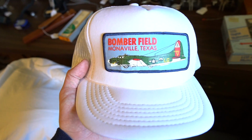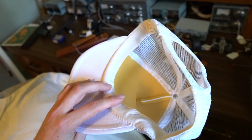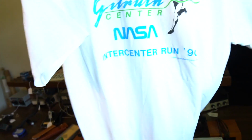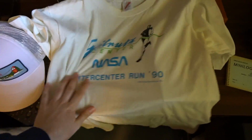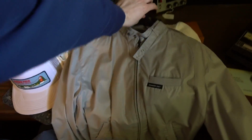There's some cool little clothing finds though. I'm not quite sure if I'm gonna get anything just because I think some of the prices are kind of high. But we got the Bomber Field vintage trucker. That's cool. Got the NASA little fitness run, 1990. Then you have the Members Only, the classics. Shout out my boy YKP. You already know what time it is. Fuck with me. This vintage windbreaker, which is pretty sweet.